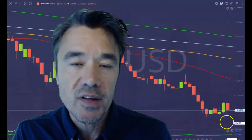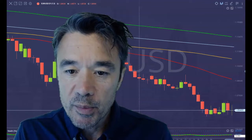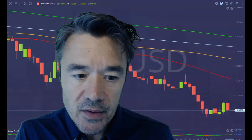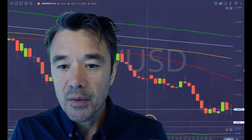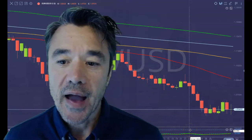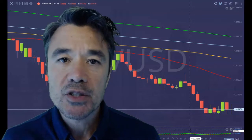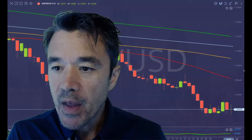I don't see any buy signals here. We're very oversold, but look, we've been oversold since the first week of April. So we've been oversold for a month, and that hasn't triggered any decent recovery at all in the euro versus US dollar. Very, very much a situation of dollar strength at the moment.